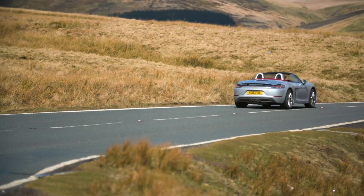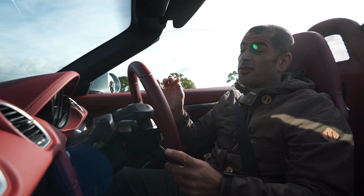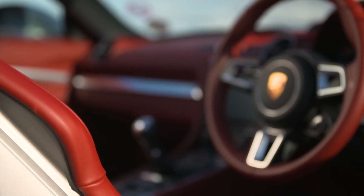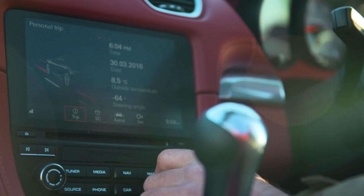But the rest of it is so damn good. The chassis really is, apart from those niggles, fantastic. The brakes are fantastic, the control weights are fantastic. The cabin, you can't really fault it. The new PCM touchscreen thing is superb.